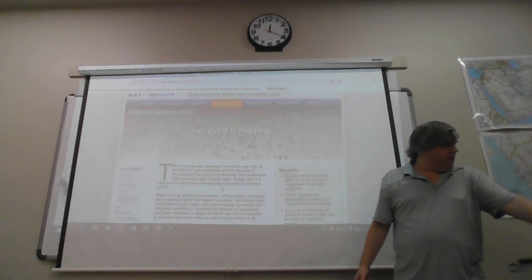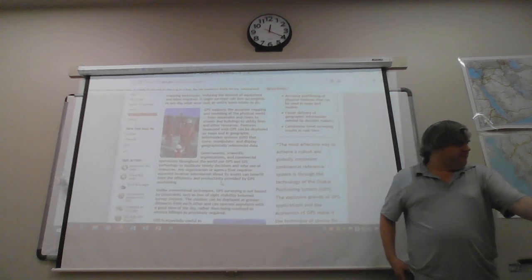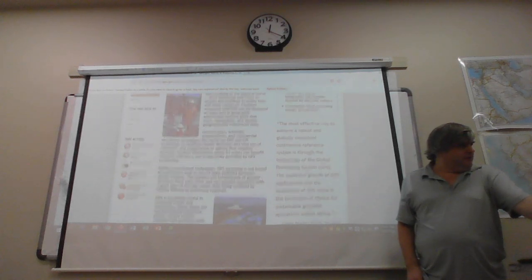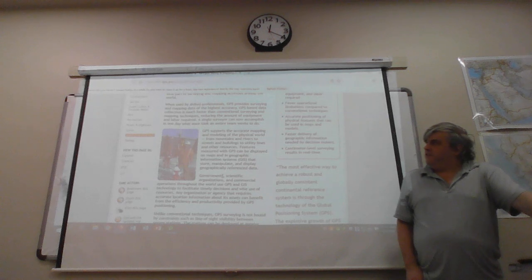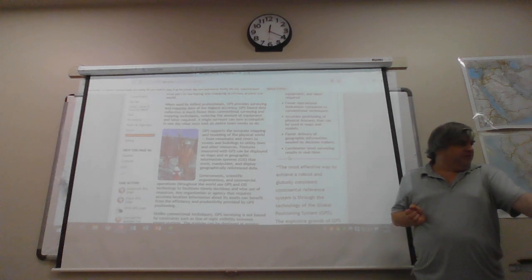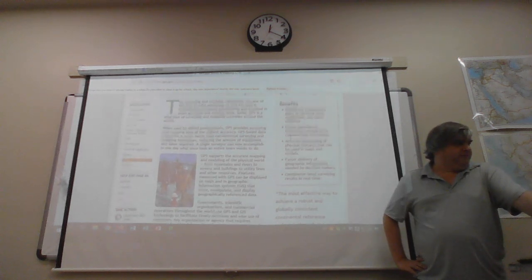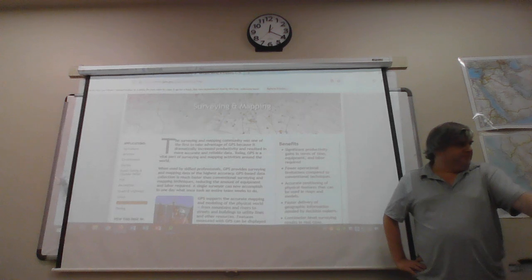And of course, surveying and mapping. Like I say, the GPS system helps give centimeter level surveying results in real time, so you can track down those survey property lines a lot easier. That's just one.